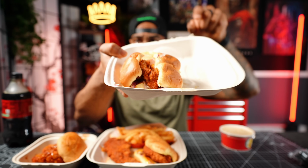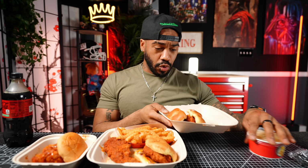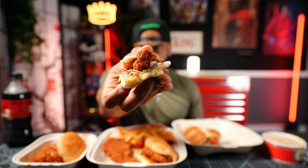The sliders, let me show you these right here. So their mini sliders come with like 4 of these little sliders, and it's about the size of a regular sandwich when you break it apart, but it has these 4 different little mini things that you can take off. And then you get this slider right here, which comes with kale slaw. Some people get confused with that. Kale slaw is slaw made with kale. So it's not actually coleslaw, it's kale slaw. I saw some comments last time, so I just wanted to clarify that.